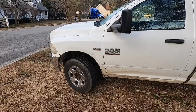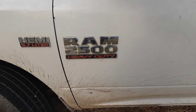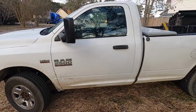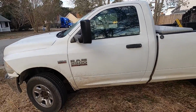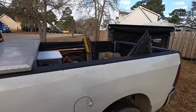All right guys, so we got a 2013 Ram 2500 heavy duty. It's a Hemi, it's got a 5.7 liter in it. And this truck can actually pull about 11,000 pounds. So compared to our other truck that pulled about 7,000, this is a huge upgrade. I already put all my tools in it and we're pretty much ready to go.